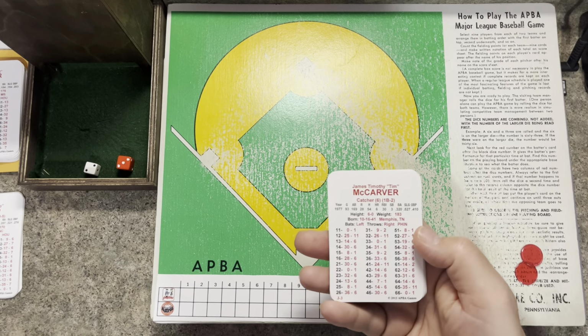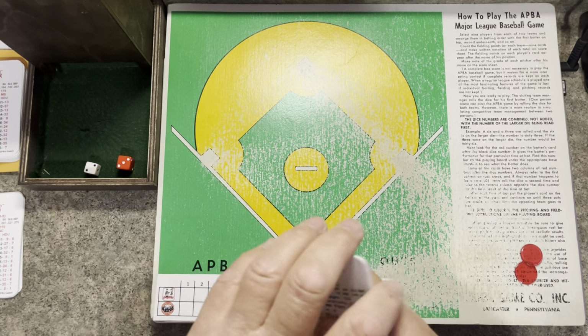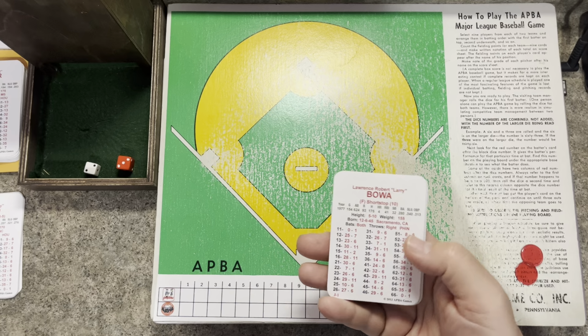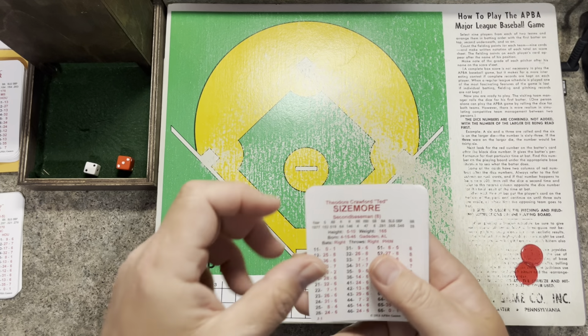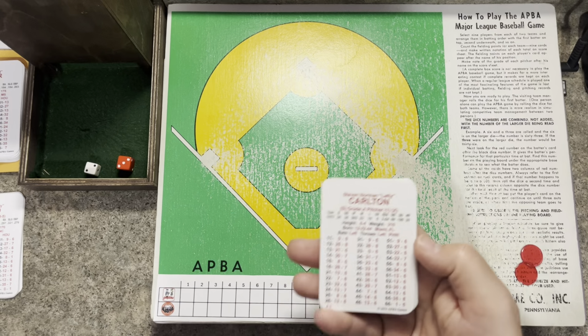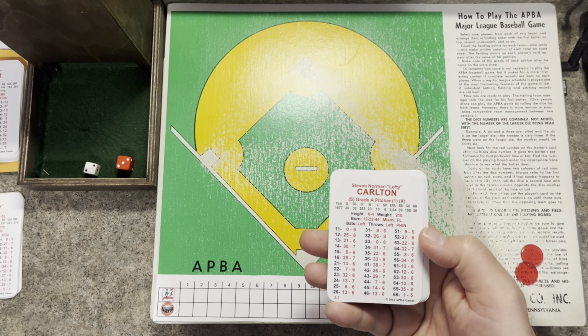Batting sixth and catching, the personal catcher to Carlton, is Tim McCarver. Batting seventh at short, Larry Bowa. Batting eighth, the second baseman, Ted Sizemore. And pitching tonight will be lefty Carlton. He's an A-grade pitcher with an X modifier.